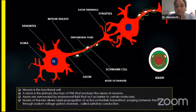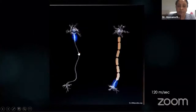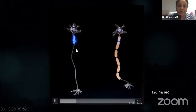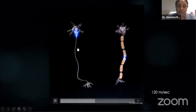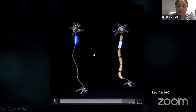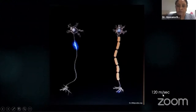So in any disease where we lose our myelin sheath, the signal will flow in a current loop along the axon, and then it becomes very slow and gets attenuated. For example, this is the outside myelin sheath, so the signal is passing and it becomes attenuated and slow. But in comparison, this is a normal fiber. We can see how fast the signal is moving there, about 120 meters per second. So this is all about a single nerve fiber.